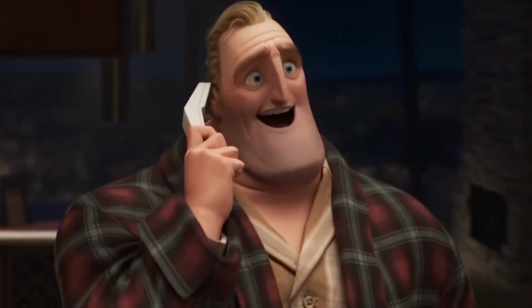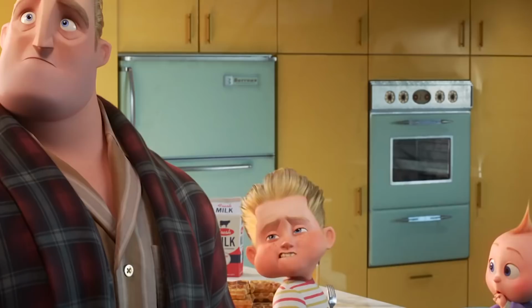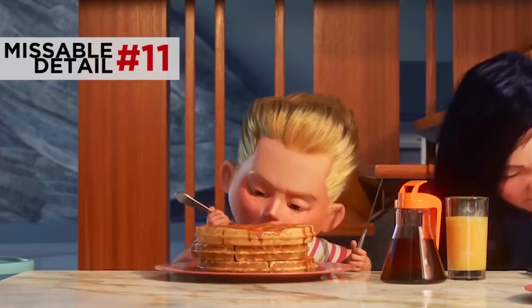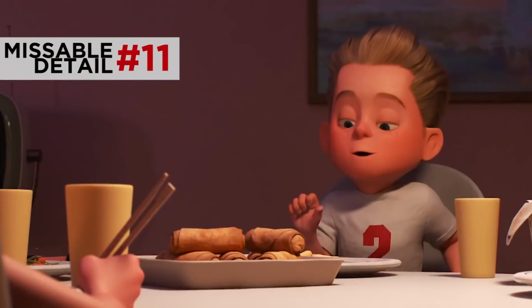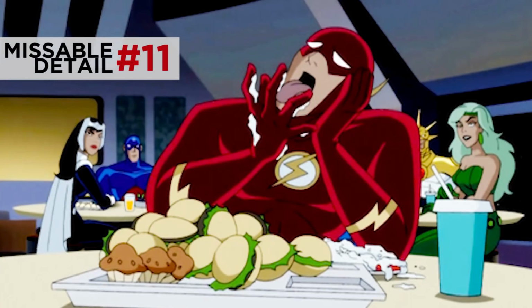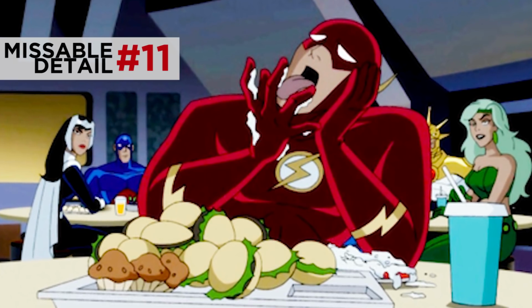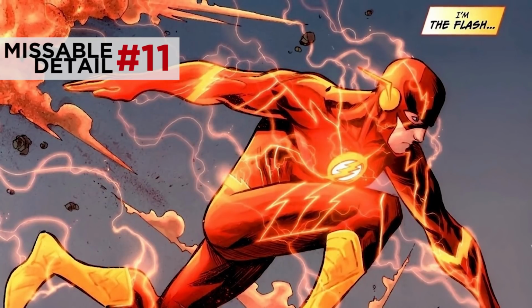And yeah, Bob is way in over his head with the kids, evidenced by this teenage angsty freakout by Violet. And another little detail I liked here, Dash has a huge stack of waffles, just like that big plate of egg rolls in the first clip. Dash loves loading up on carbs. This is a detail pulled from another famous speedster, the Flash, whom Dash is definitely inspired by. The Flash has to consume a ton of food since, yeah, he burns through so much energy from running so fast. Let's move on to the next clip.